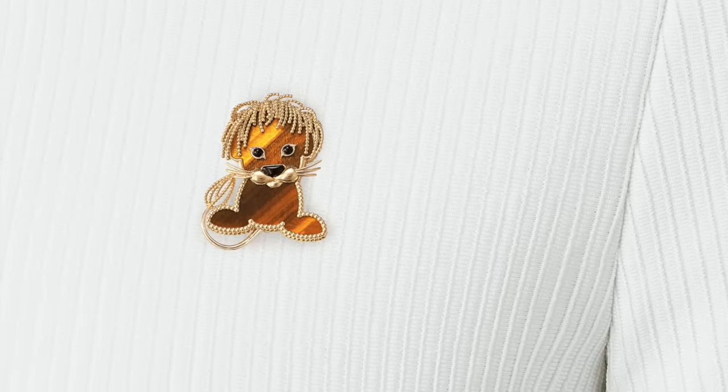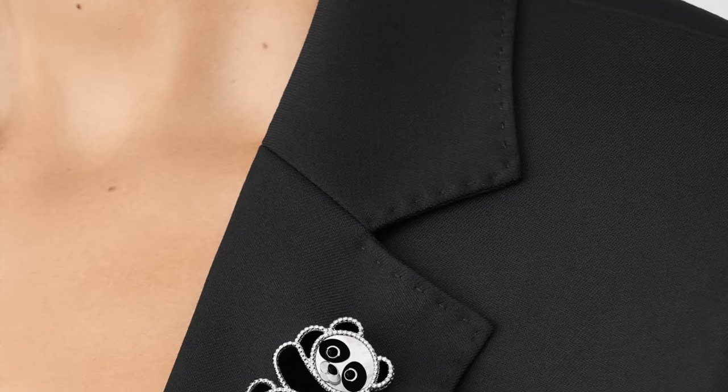So if you love Van Cleef and what they do, but you are looking for something a little bit more of a head-turning piece, something that is a true conversation starter, something that you might have not seen before, their Lucky Animal Clips are still around in quite a wide range of different animals. I mean, you can definitely collect your own zoo made of Van Cleef pieces, because they have dogs, cats, lions, pandas, some really fun and cute pieces like squirrels too. And they are pieces that you can play around with. You can attach them onto a blazer, you can put them onto your head.